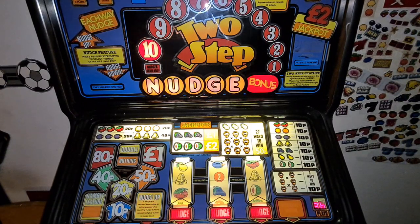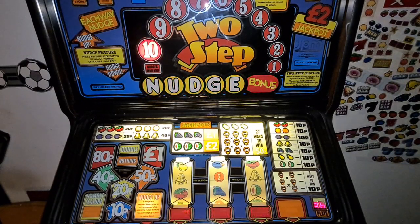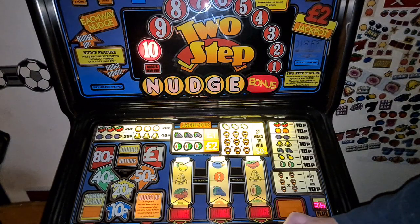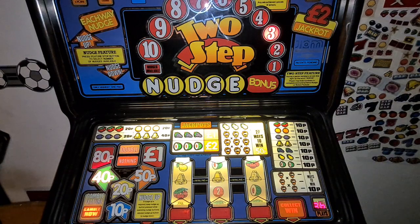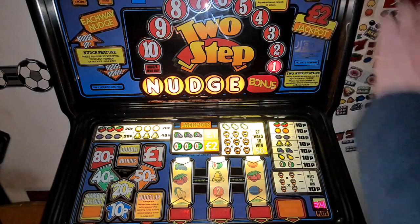I think the melon's going down because I don't think there's a melon coming up. Let's go for it anyway. I'm pretty sure there's a melon just before the bell in the middle. If it isn't, we got 40p. I need 11. Lost. Oh God.